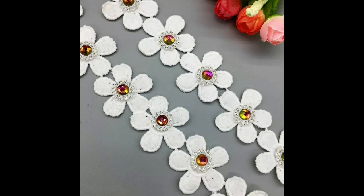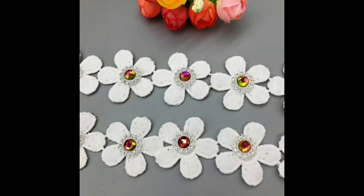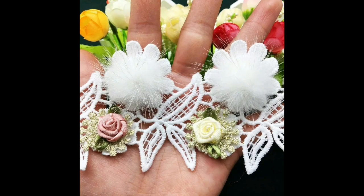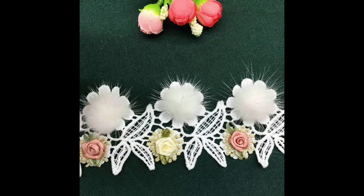Okay, now we have 20 times 3D rhinestone flowers. £1.68 for 20. So again, these are very pretty. A little bit of colour in there as well. Oh, we have another pom-pom one coming up. This one, a pom-pom and flowers, and you get 10 pieces for £2.15. So you've got leaves, pom-poms, and a little rose in that. They're just so cute. Little bunny tail trim.